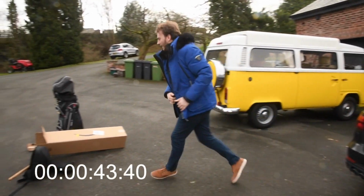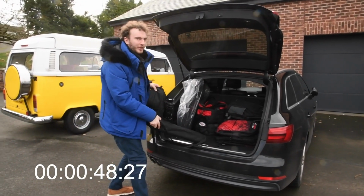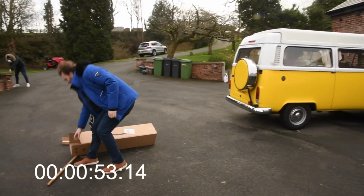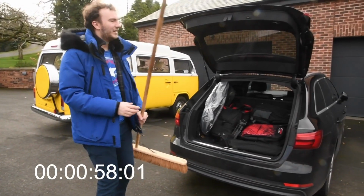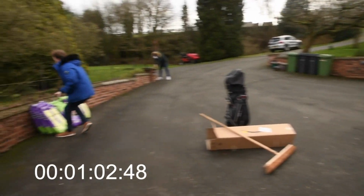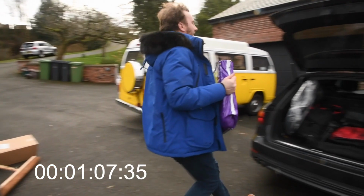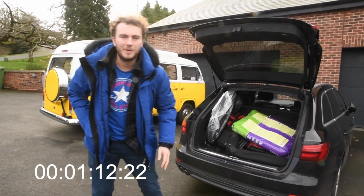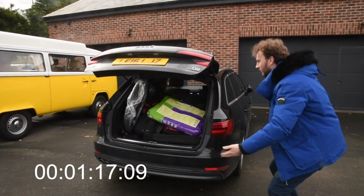Sort of fits. Tripod and a camera, just in case you're going to film a VW camper van review while you're on holiday. Put that in there. You might want to clean up after yourself, but it's not going to fit. You might have done some gardening. I'm going to say that's probably about finished. Oh! Close! Close!